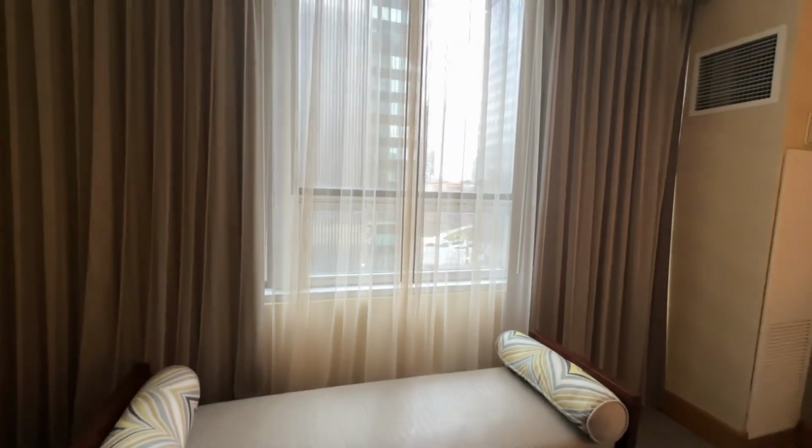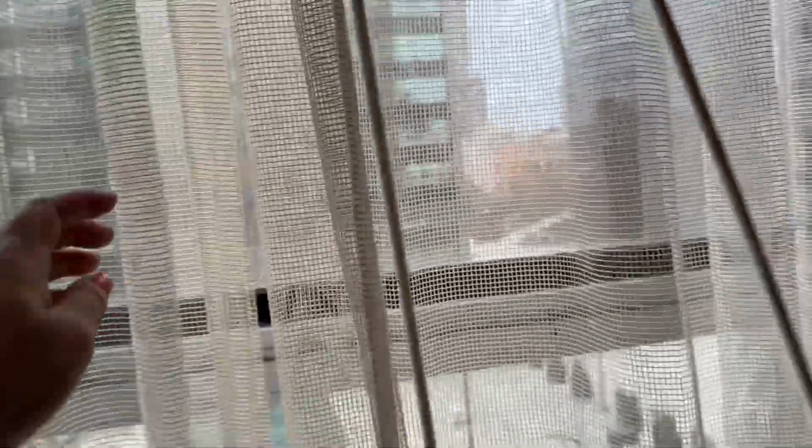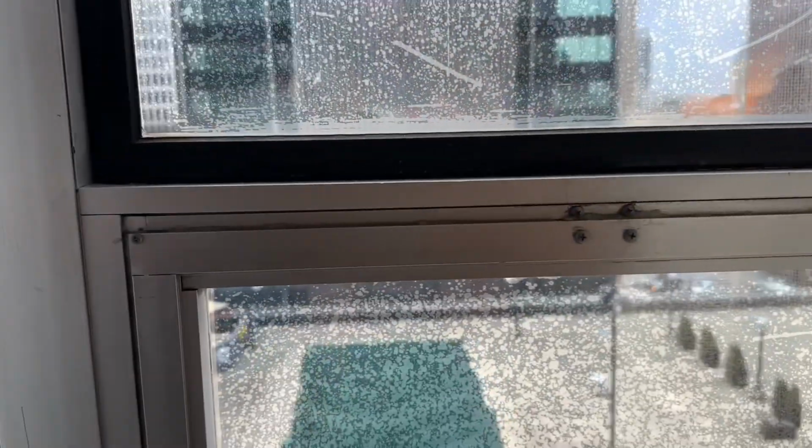Then there's this little bench next to the window, and our view looked out over the pool. They've got a super sheer curtain kind of thing, and then they also have blackout blinds as well. And the window itself is tinted, so it's got this like film on it, just to give you a heads up.